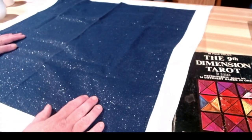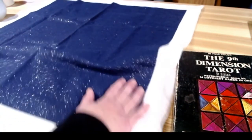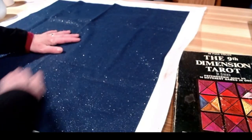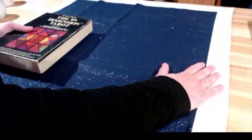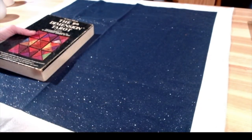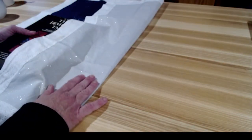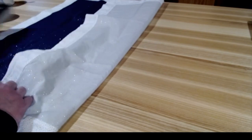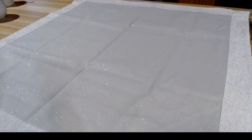So yeah, I made it a few months ago. The first thing I did was spill some wine on there, so we'll see. Hopefully that comes out. I didn't iron it though. It's kind of a deep midnight blue with little sparkles, and this side is a light gray with little sparkles. So I wonder if the gray would actually look better on the video. We'll go with the gray for now.